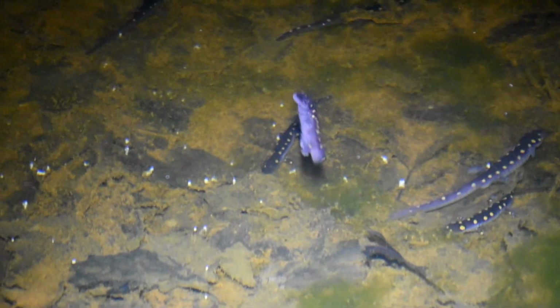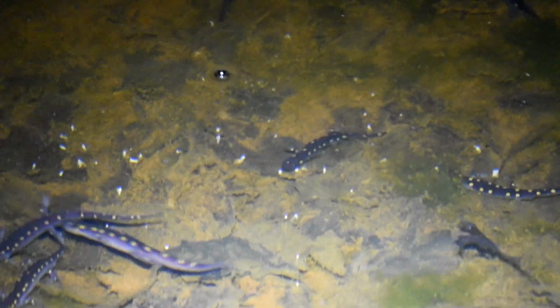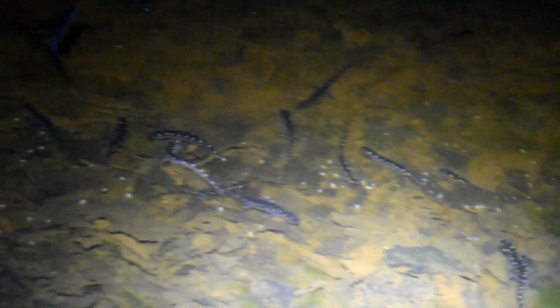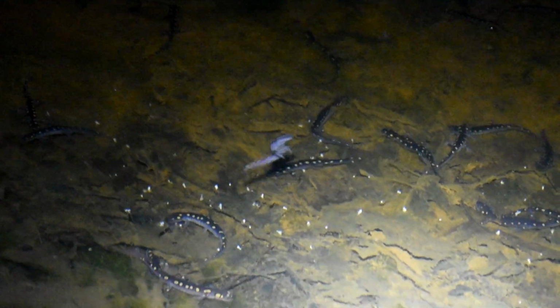One of the first things that you'll notice is that some of these salamanders are swimming and dancing their way to the surface of the water, poking their heads out, and then swimming all the way back down to the bottom. This is interesting behavior and can make for some spectacular photos if you time it just right.